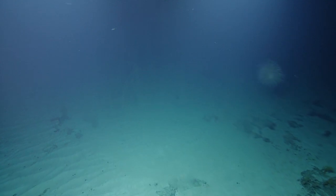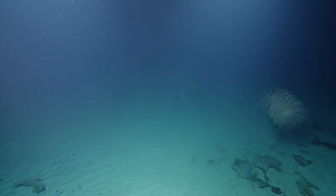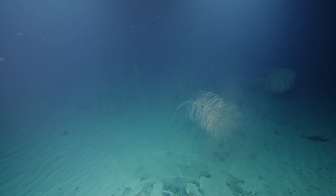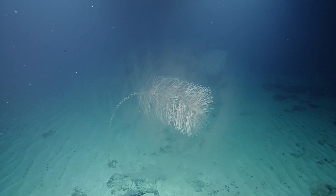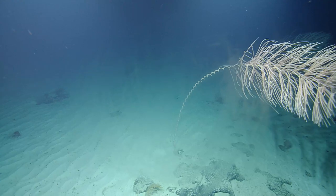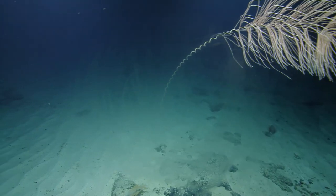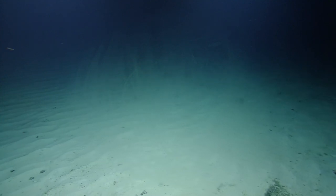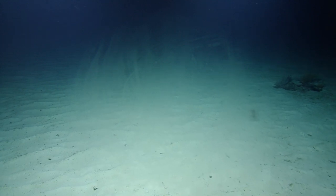Bridge nav, can we move 50 meters, 260, 0.5 knots, please? Big, beautiful iridigorgia, two of them here. Thank you. I don't know if you got it or not. I wasn't watching. Yep, there's actually two. There's another one right behind it.